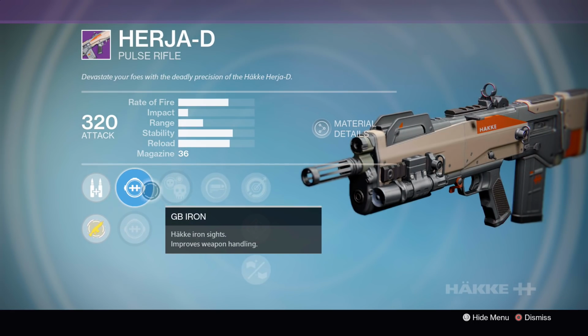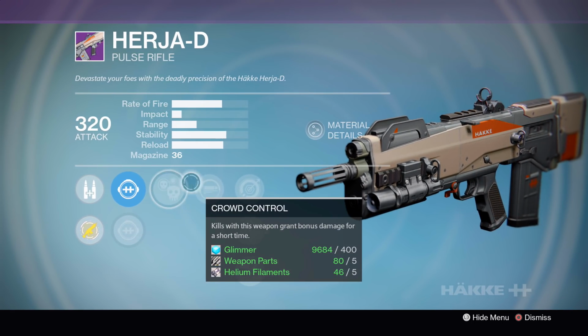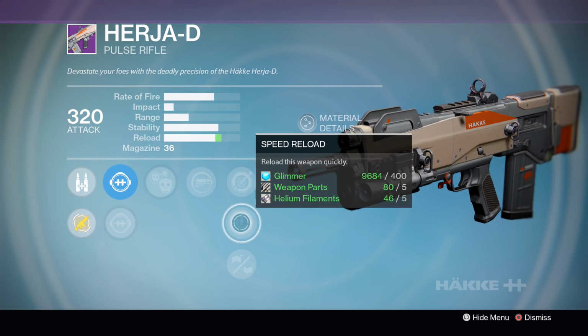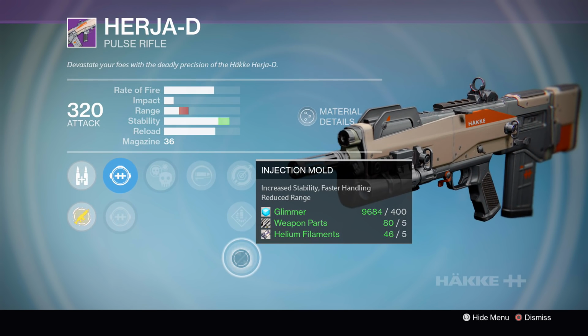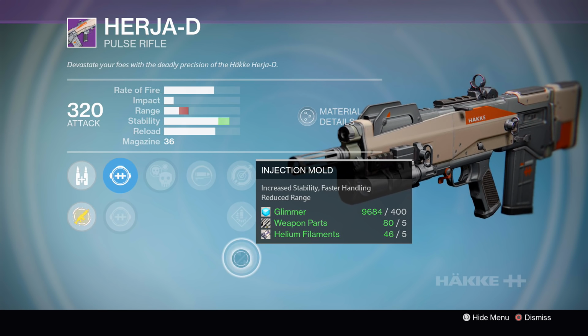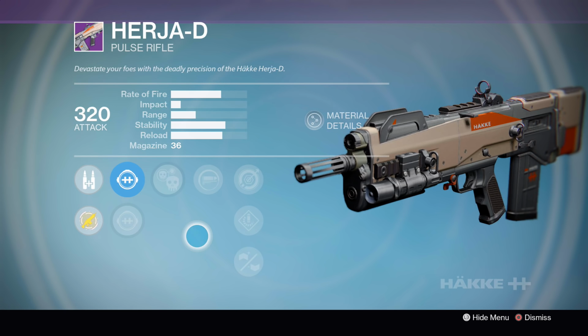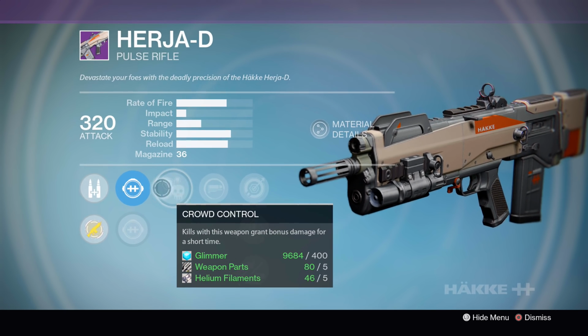Alright, and finally for roll number 3, it doesn't have the aim assist sight, but it is coming with Crowd Control, Spray and Play, which is a great perk for this thing. It's basically a better Feeding Frenzy, Single Point Sling, Speed Reload, and Injection Mold. Just a tiny little bump to its base stability. I suppose that if you can handle the recoil of this gun with Injection Mold, roll number 3 might actually be a pretty good roll.